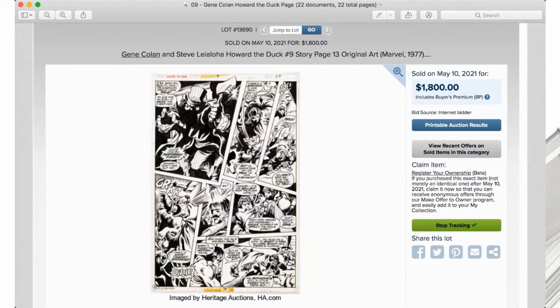Moving on, we got another Howard the Duck page. Gene Colan, Steve Leialoha, Howard the Duck #9, story page 13. This one sold for $1,800, including the buyer's premium. A little bit harder to see what's going on in this page compared to that splash from the previous week. I would take the splash from the previous week over this.